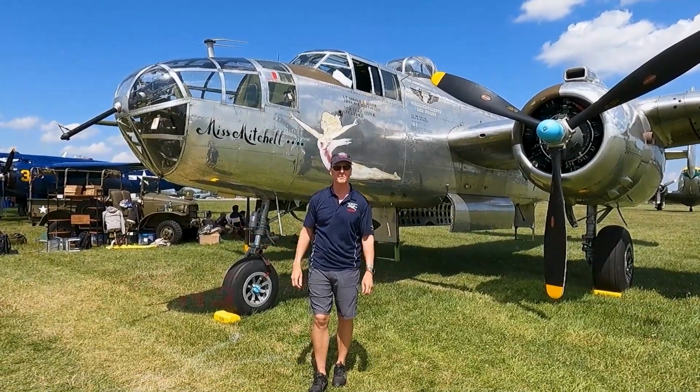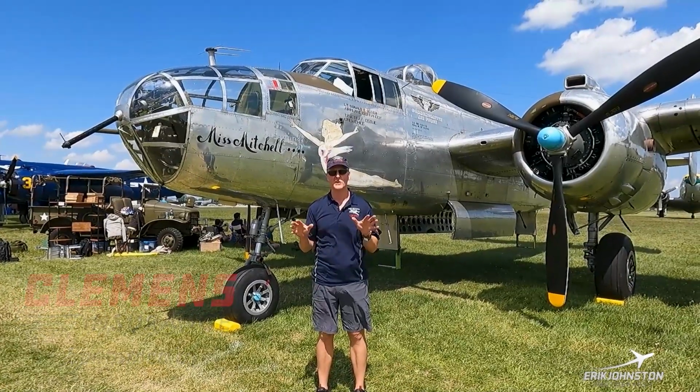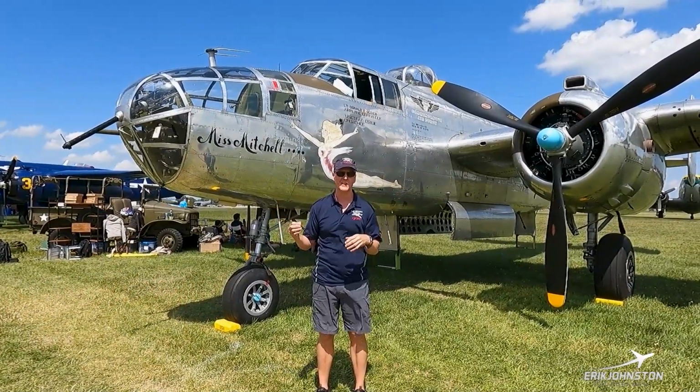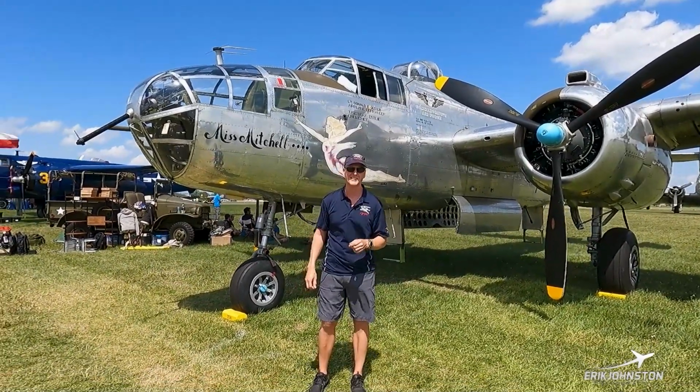So we're going to be doing a little bit of walk around on this aircraft and talk a little bit about its history and some of the unique features of this B-25 and some of the restoration projects that we've accomplished and we still have in process.